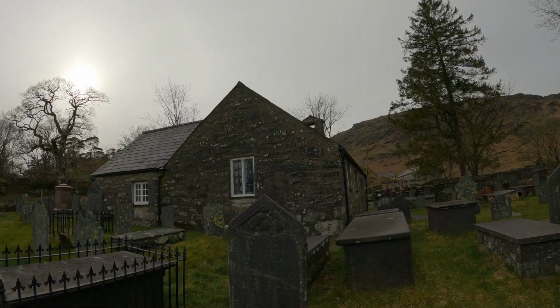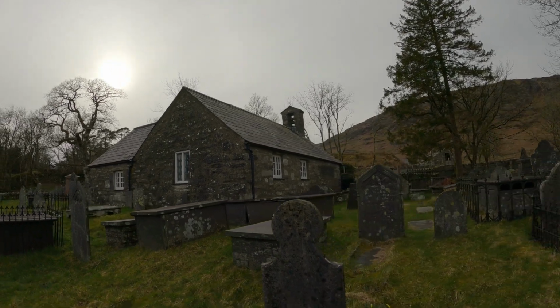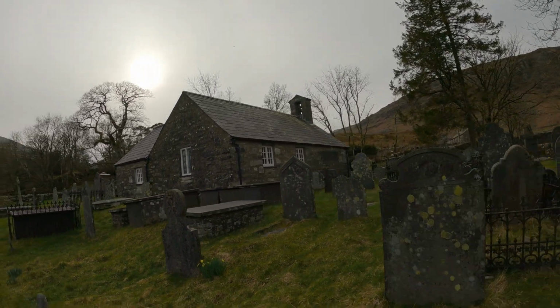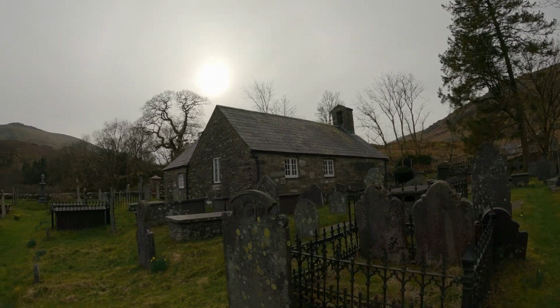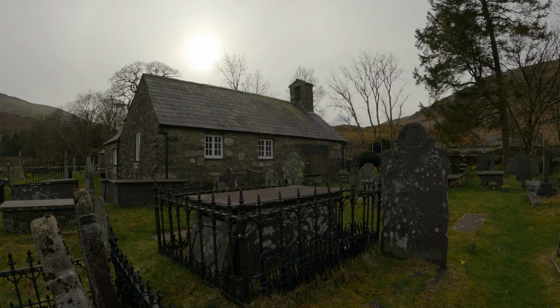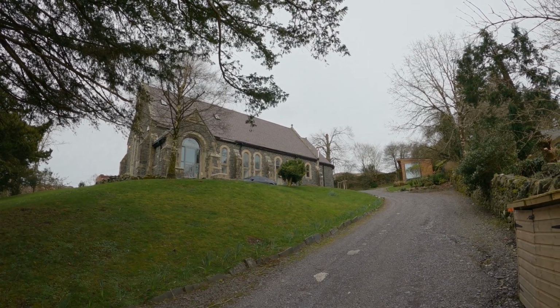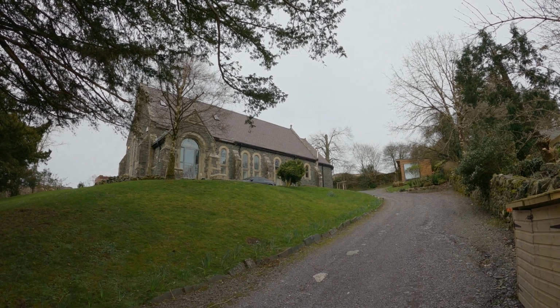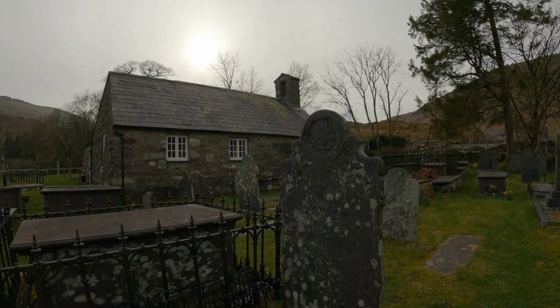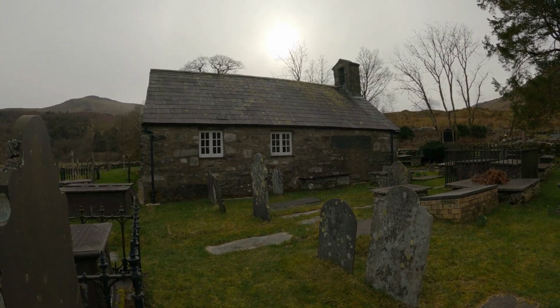Never mind. When it was built, it was known as Curig's Chapel. Obviously in Welsh, that is Capel Curig, and it gave rise to the name of the village itself, which gradually developed after the building of the church. In the 1880s, a much bigger church was built up the road, and that was named St Curig's Church. So from then on, this little old church was called St Julitta's Church.